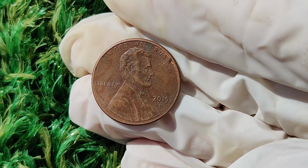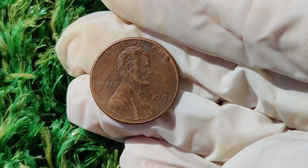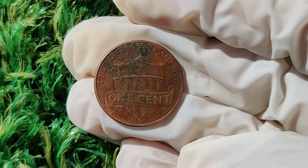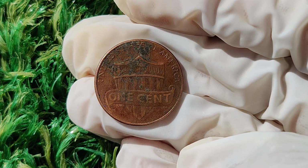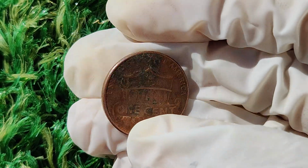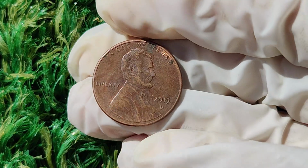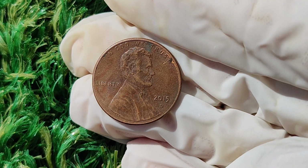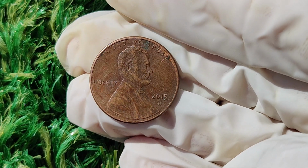Now, let us move on to the auction records and real market value of the 2015 Lincoln penny. While most 2015 pennies in circulation are only worth their face value or a few cents above that due to their commonality, rare errors and high-grade specimens have commanded impressive prices. For example, a 2015 Lincoln penny with a flawless MS70 grade, the highest possible rating for a coin, has been known to sell for several thousand dollars due to its pristine condition.